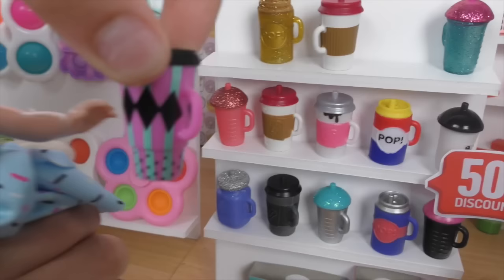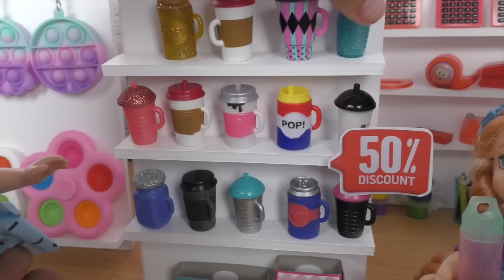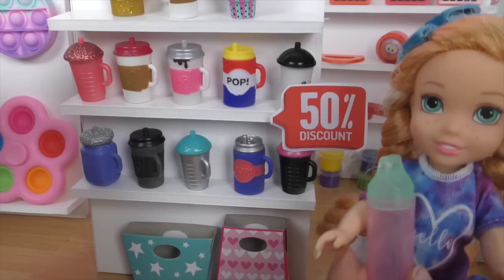You know what? I like this one. I like the sparkly one. I think I'm gonna get this one. I really like that one too. Why don't you put it in your bag? I will. It's a great idea, Annie.